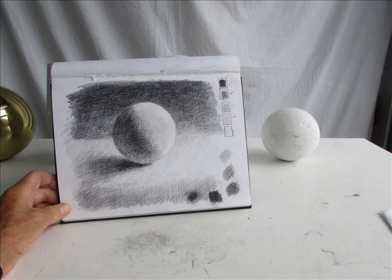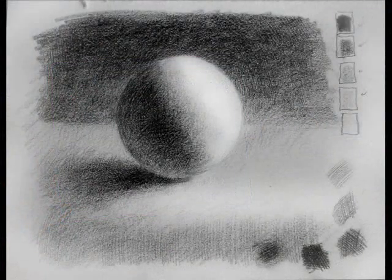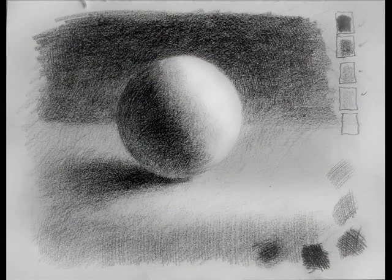A couple of other things to notice before we move on to our next subject. Notice the dark core through the middle. This is created because the direct light illuminates one side and then often is bounced back in the form of a secondary light that re-illuminates the shaded side. Fortuitously, the lightest lights and the darkest darks are close together sort of in the middle of the ball, and this creates contrast, which makes that dark and light boundary pop forward.